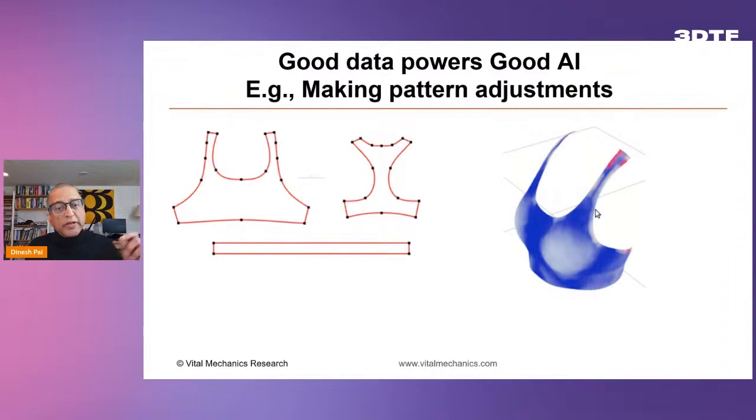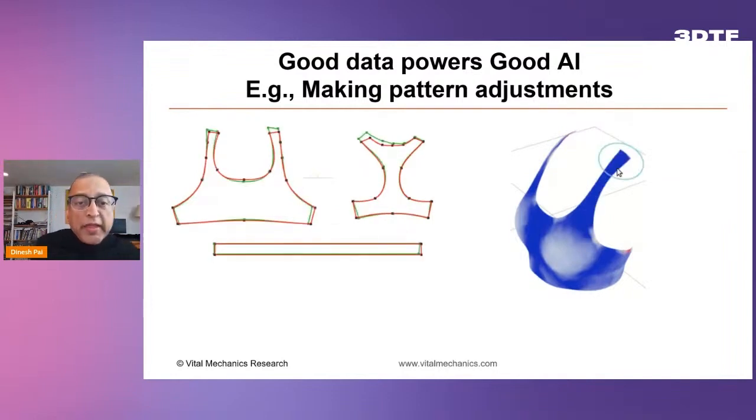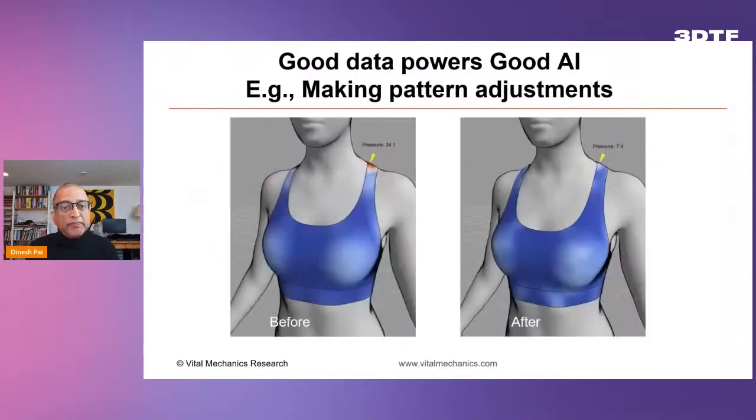So, with a simple interface, you can paint on the garment the reduced pressure that you want, and then the learned model can predict the pattern adjustments automatically. So you can see from this result on the right that the pressure is actually reduced. So these are two examples of projects that are still in the research stage and need a few more improvements. But I believe that these are the types of applications of AI that can really help you make it.